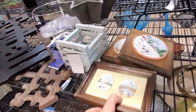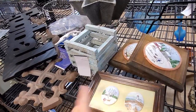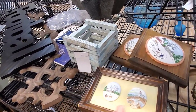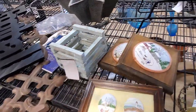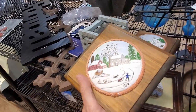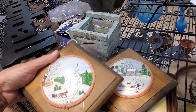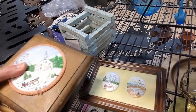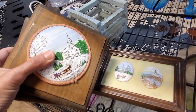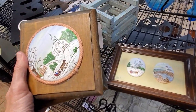Still finding cool stuff. Look at these, Mom. I don't know what those are painted on. Those are kind of cute, though. And then there's these, like, bigger ones. J-E-H. Oh, there we go. There's a date on this one. 1980. I bet I could put those all together. Or put these two together and sell. I don't know. They're cute, aren't they? You think they're cute? I think we're going to get those.